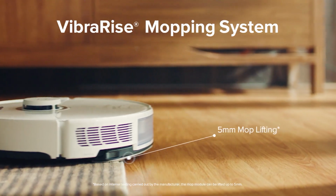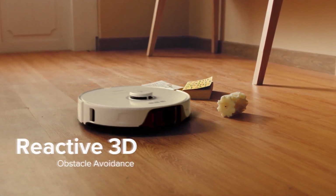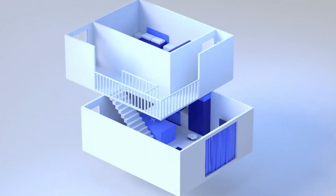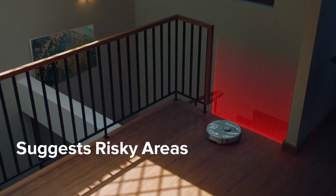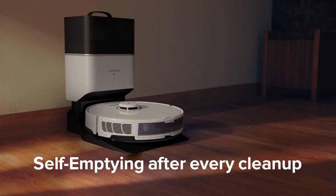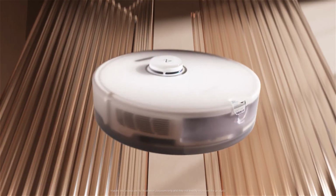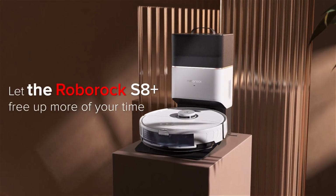This robot vacuum adapts to different surfaces smoothly, showing strong performance on various floor types including wood floors. The S8 Plus is ideal for large or multi-level homes because of its advanced navigation capabilities, which reduce the need for manual intervention between floors. Priced at around $800, it provides outstanding value while delivering top-tier features that set it apart in a competitive market.